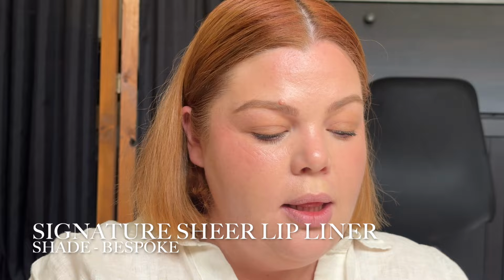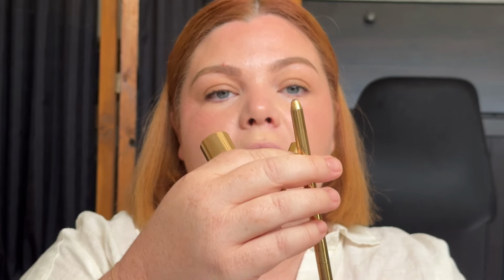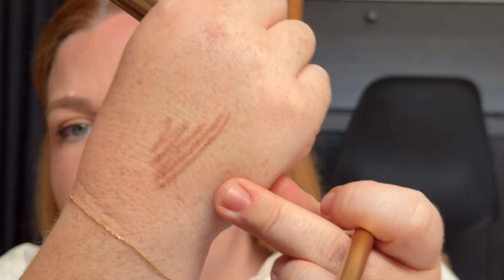Now I'm about to show you my absolute favorite lip combo at the moment. I've been hiding this from you while I've been testing these products. This is the Signature Lip Sheer Lip Liner, and the key word is sheer. This is why I love this so much. I have the shade Bespoke, and I love that. You can see I've been using it. You twist up from the bottom. Now this is actually quite a cool tone compared to what I usually get. However, it's got this sheerness to it. It makes my lip line, how do I say it? It's defined, but it's not loud. Oh, I'm so in love with it.